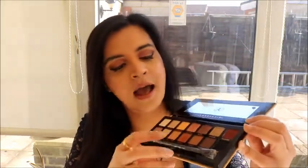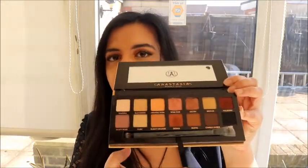Alright guys, so that was the eye look complete, and now let's talk about my first impressions of this eyeshadow palette. Do you necessarily need this, or is this something you can get away with? Now this eyeshadow palette has matte colors, and the mattes are super pigmented. As you can see on my eyes right now, everything is really nicely blended out. I was using a very tiny bit of product and it's done an amazing eye look for me.